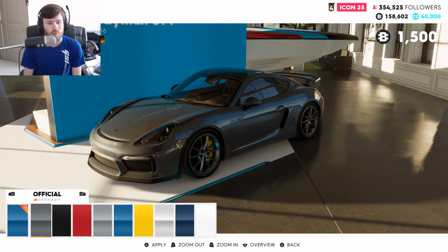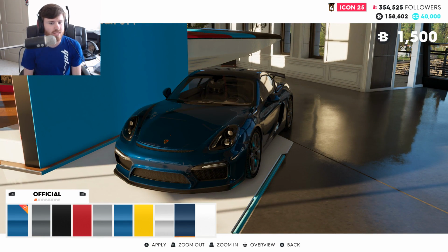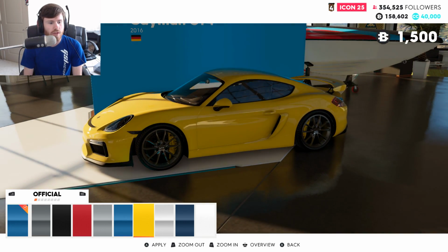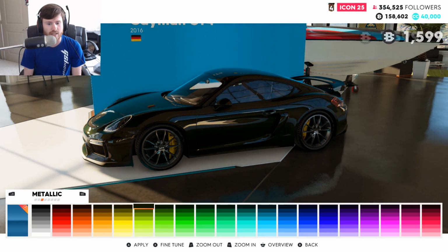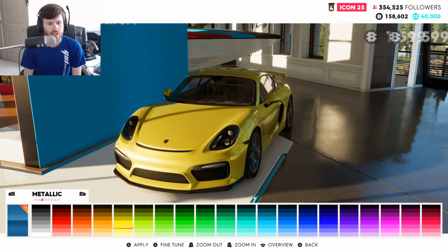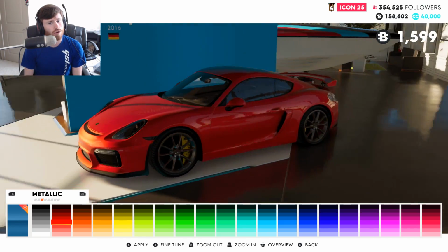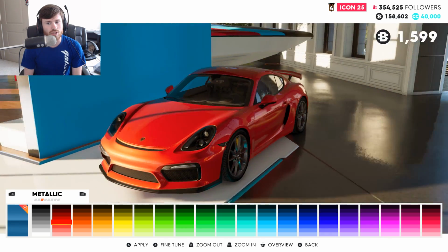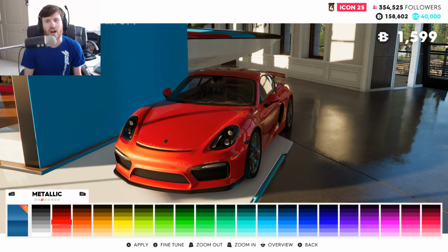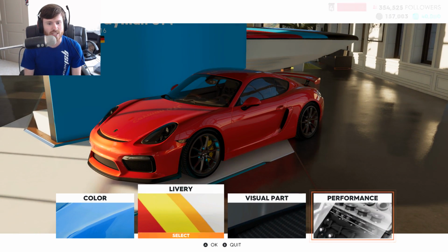Color-wise, we have a lot of stock colors to choose from. I want to do something other than the factory blue that it comes with. Let's see, standard, metallic. We have a full spectrum of colors here. I like some of these crazy colors, but maybe a yellow would look cool. I like that actually. Or a red. Red usually looks good on Porsches. It just pops really well. Like a good metallic red, that's a color that definitely works.